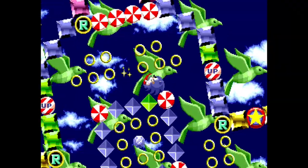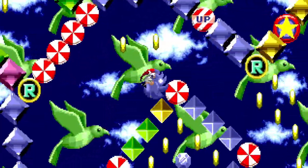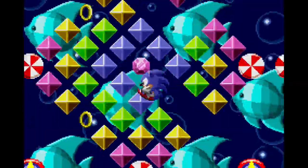In the original game, the color blocks are a challenge to maneuver through because of the rotation, but in this game, you just fall through them like a rock, and you can get the Chaos Emeralds easily.